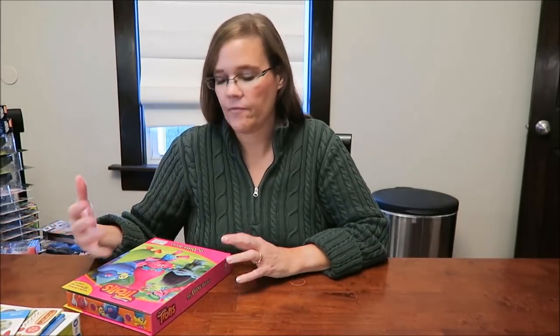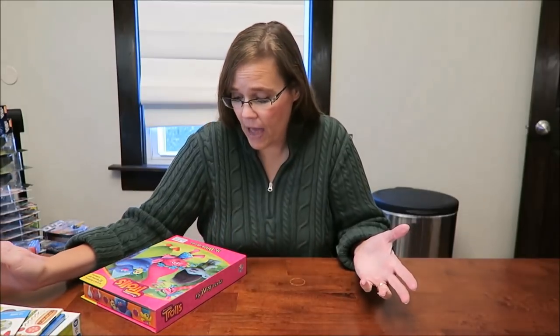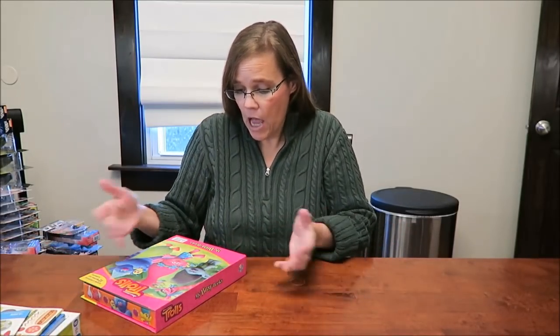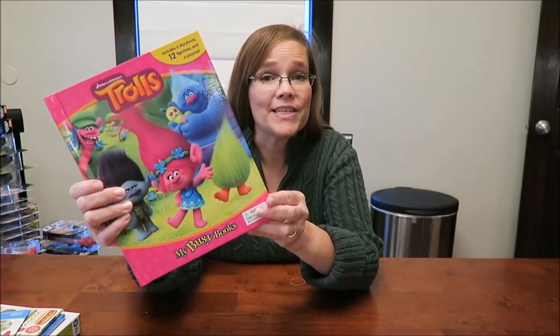I have never seen the movie Trolls, and so I don't know if it's primarily a girl movie or primarily a boy movie. I think it looks like it has a little boy on the front and a little girl on the front. So for me, I picked this out for Gavin. Now, Gavin might give it to his sister. He might say, it's sister's gift when he opens it, because he's done that in the past. That's okay if he does. If he gives this to Amelia, that's completely fine.